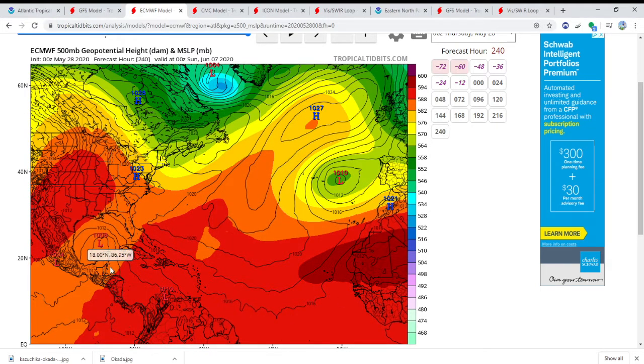The GFS shows the system coming in right in here, but the Euro shows the system coming right here in the Gulf of Mexico with a 1006 millibar. Again, this is about 9 days out, I believe. 1, 2, 3, 4, 5, 6, 7, 8, 9, 10. This is 10 days out. Excuse me. But even 10 days out, you gotta take it with a grain of salt.